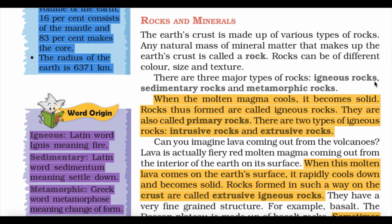Rocks and minerals. The Earth's crust is made up of various types of rocks. Any natural mass of mineral matter that makes up the Earth's crust is called a rock. Rocks can be of different color, size and texture. There are three major types of rocks: igneous rocks, sedimentary rocks and metamorphic rocks.